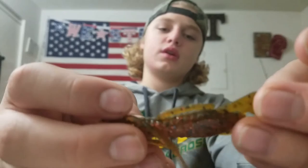And so you're just gonna put the hook through there and try to Texas rig it. You can just try and do whatever you think is gonna work to catch some fish. Realistic bait, probably going to try it in more dirty waters. Try to find a place with some rocks, because if you're looking for crayfish, that's the best place to look. Oh, by the way, that bait is $3.99.